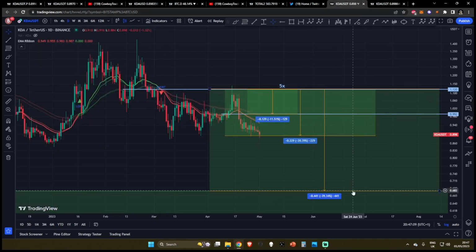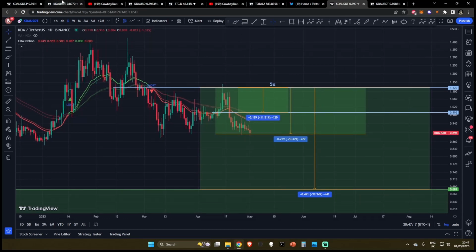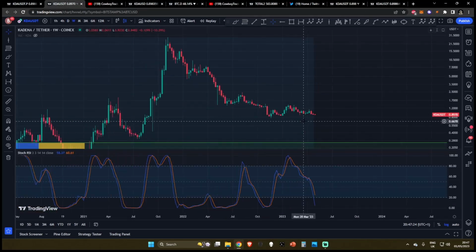I still do think that we do come down here and fill that trade, take profit before we do get a bounce in KDA. So what does this mean in the short term? Well, I think KDA comes down to 69 cent, at which point I will of course have to update what's happening in the stochastic RSI.